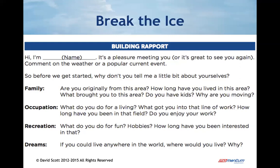What do you do for a living? What made you get into that line of work? How do you like it? How long have you been there? Recreation: what do you do for fun? Oh, I love to go fishing. Great. Do you have a boat? Yeah, I got a boat. I love to go fishing all the time. Well, hey, would it benefit you to be near a lake?